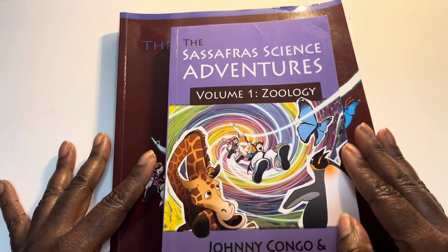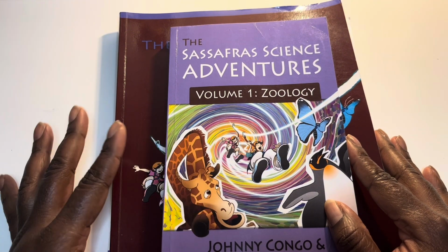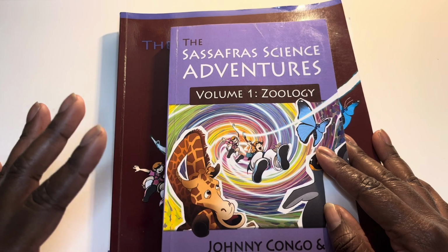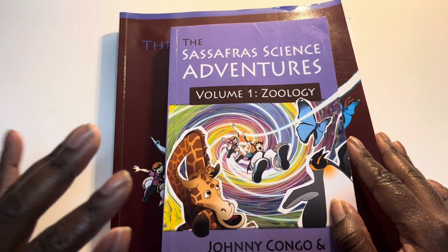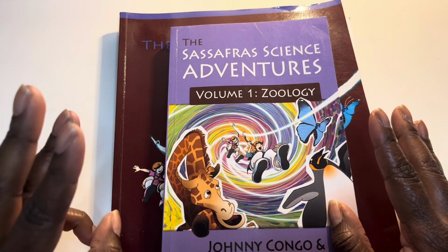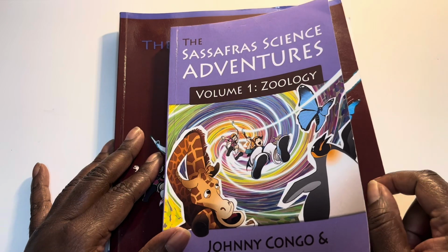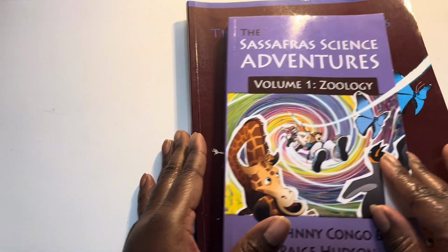And they go on these amazing science adventures around the world, learning about different areas of science per volume. So this is volume 1, and it's covering zoology. There are 8 volumes altogether, and they cover anatomy, botany, geology, earth science, astronomy, chemistry, and physics. And there are 4 books altogether.